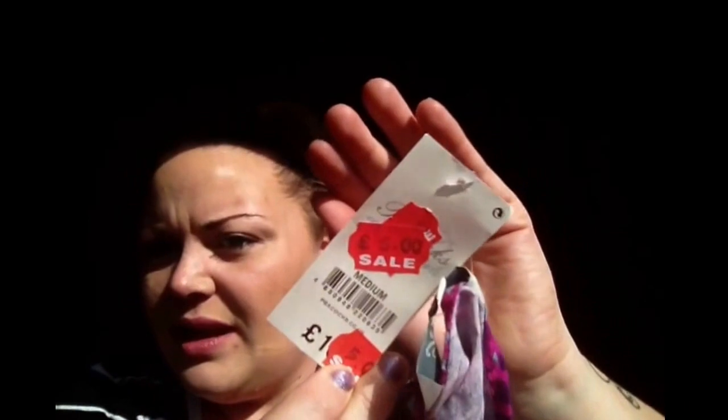Then moving on to Peacocks. I got this beautiful kimono. And it's pink and green. You're not going to see in this lighting, but it's pink and green. There you are. And it's just like this. And it goes, oh, it's really long. It's probably down to the middle of my calf, and I'm 5'8". And this was originally £18. And I got it for £5.